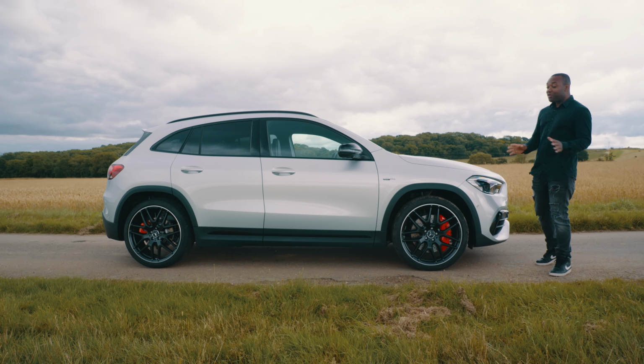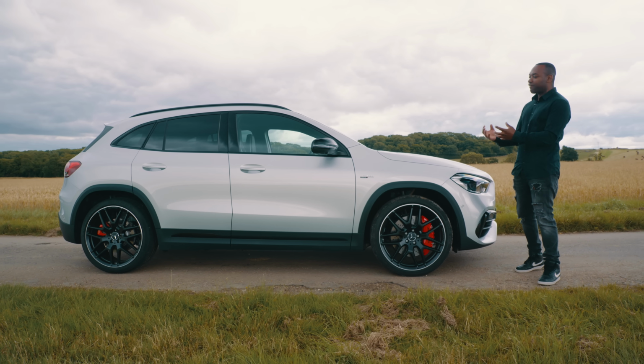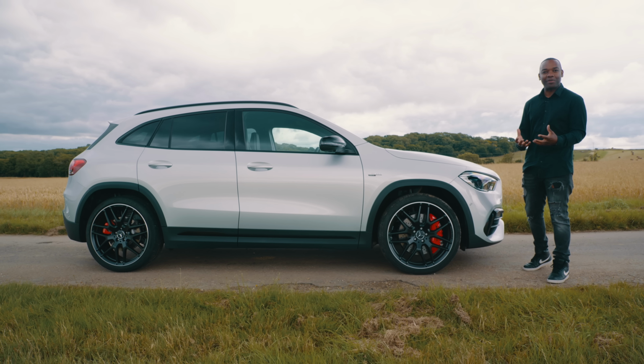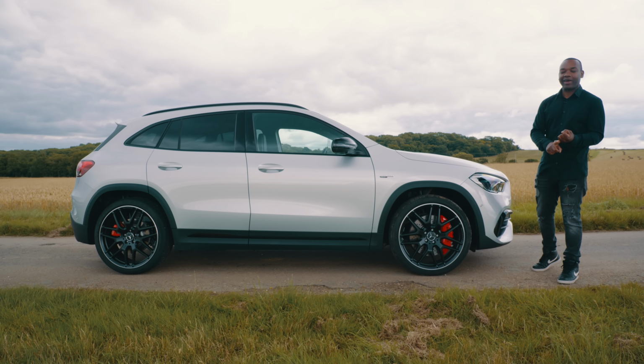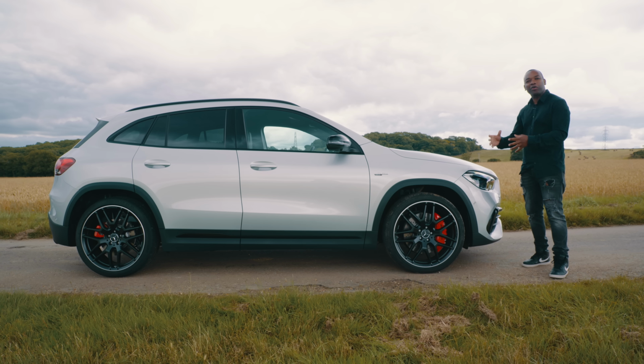But on paper, this should bury the Audi and destroy the Porsche, because Mercedes has given it a fancy pants all-wheel drive system that lets it go from mild-mannered hatchback to axe murderer on wheels, and it even has a drift mode.